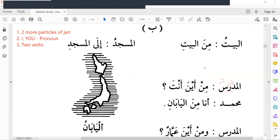Min. Why here min? It doesn't have alif lam following it. That's why it's min. It's a general rule. Min, from. Aina, where. Anta, you, a pronoun. From where you. That means from where are you. Min aina anta.